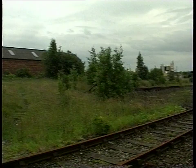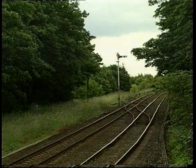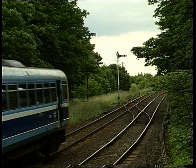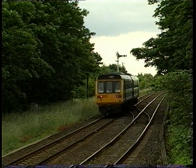Here at Washington, only the works in the background and the footbridge give any link to the past. From the signal box at Haldane, the sidings that once led to Vane Tempest also lie overgrown. A Pacer unit passes on one of the local trains on this coastal route.